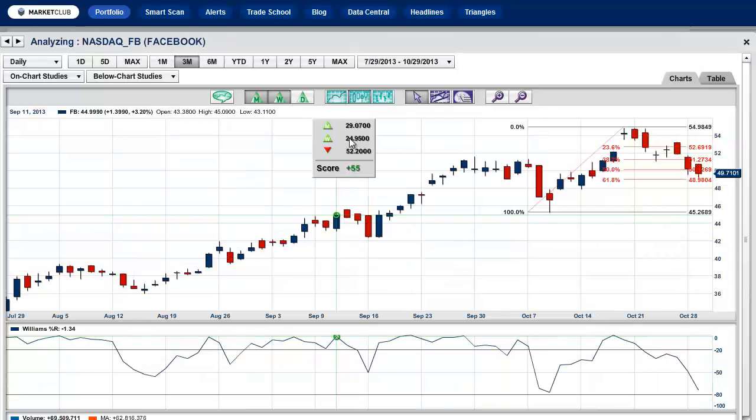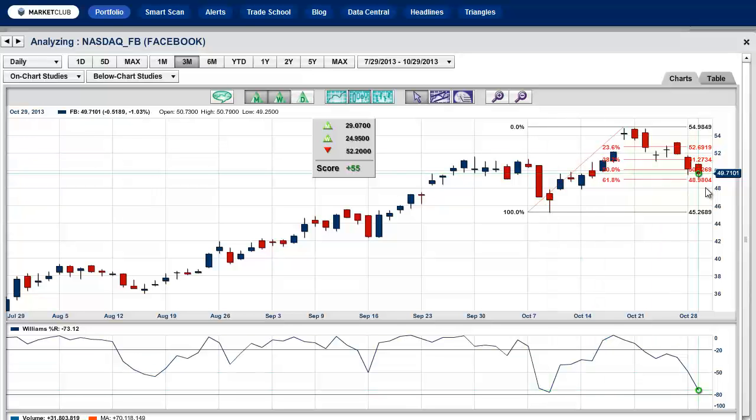Another stock we like is Facebook. You can see it's come back. It's fallen back into an area where it should find good support. It's a 61.8% retracement. I think we're going to see this market regroup. It's getting to an oversold condition, much like it did here. And you can see what happened. It basically moved from, let's say, $45 up to $55 in a relatively short period of time. So I think we'll see that happen again, and this will take this market to new highs for the move. Very, very positive energy on this stock.